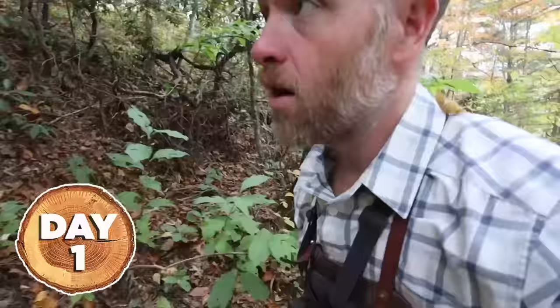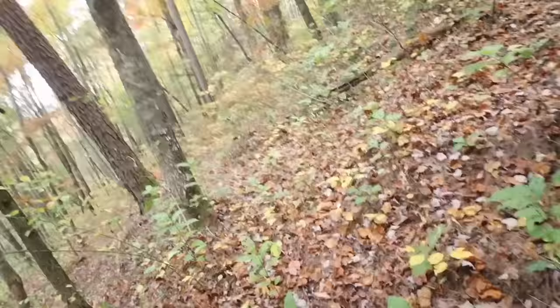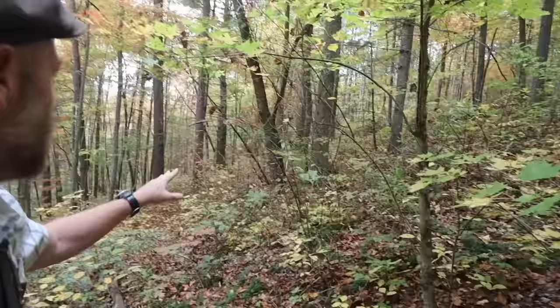What you wanna look for on new land, you wanna explore the perimeter. We wanna look for water. We wanna look for slope, 30 degrees or less, which is about right there. That's not too steep, it's the neighbors. This is too steep, it's us.